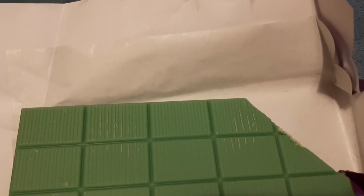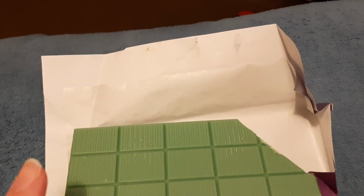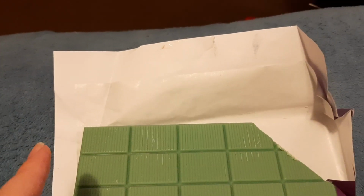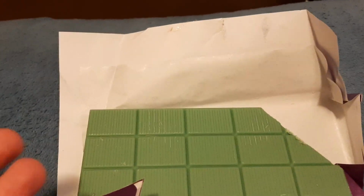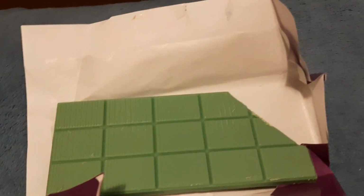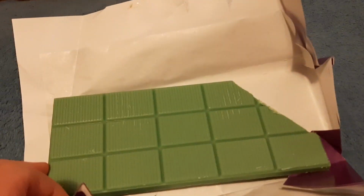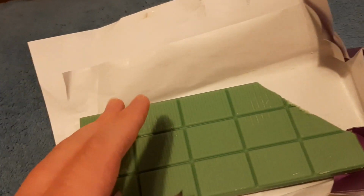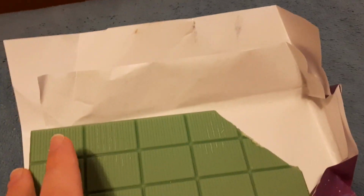If you guys have ever had lime pie or whatever that's called, key lime pie, it's basically just that, but in a chocolate bar form. It's not even chocolate anyways, it's literally just lemon lime. It's literally just key lime pie bar. That's just what it is. But yeah, it's actually really good. I wasn't expecting it to be that good, but all three of these slap, dude.